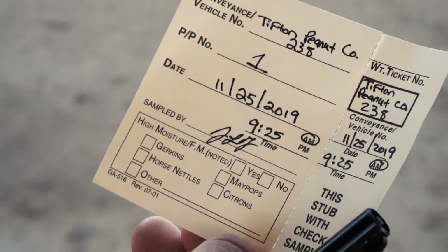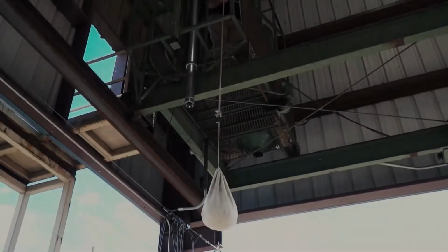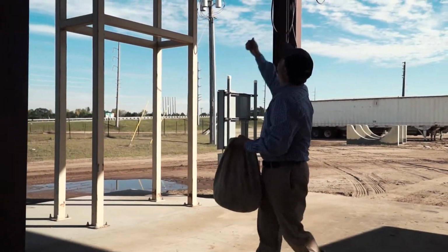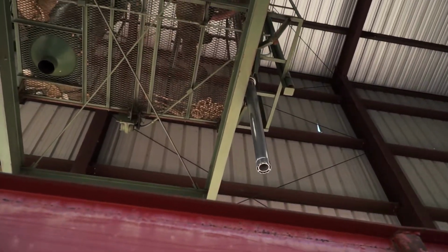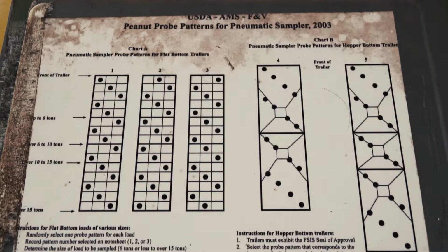Identification is very important. The date, probe pattern number, conveyance identification, and the sample puller's initials are recorded on the card. The card is placed into the sample bag and remains with the sample throughout the inspection process. The sample puller collects the sample with a pneumatic sampler following the probe pattern chart. The type and weight of the conveyance determines which probe pattern should be used.